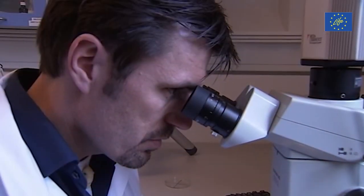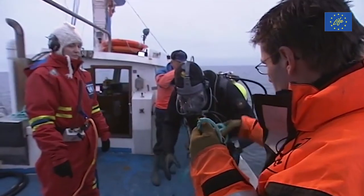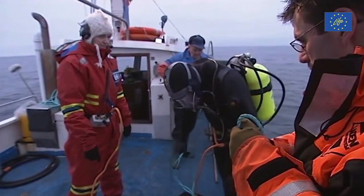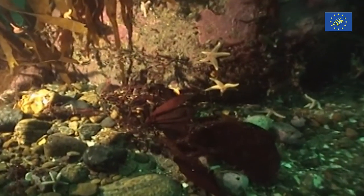Codes of conduct have been used for restoring reefs in other projects, for instance the Better BirdLife project that within this year has created 30 hectares of new boulder reefs.